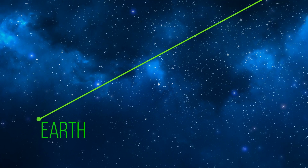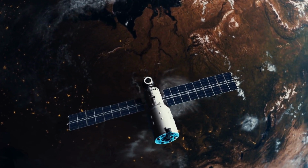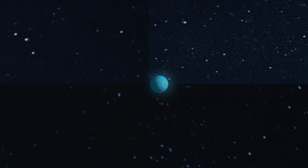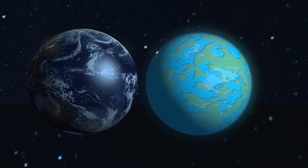Kepler 438b is an exoplanet located approximately 640 light-years away from Earth in the constellation Lyra. It was discovered in 2015 by the Kepler Space Telescope. One of the most interesting things about Kepler 438b is its size and location. It's about the same size as Earth and also orbits within the habitable zone of its star.